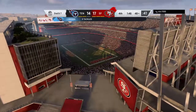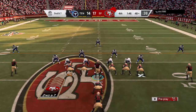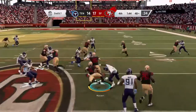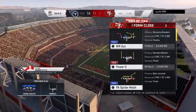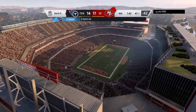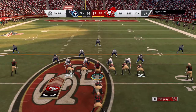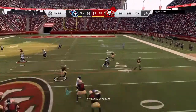The Titans going to use the first of their timeouts as they'll talk things over prior to this upcoming 2nd down play. Have to imagine this will be on the ground as well as they come up 2nd and 7. Again, they'll run it with Mostert. And they'll get this just to the 47, 1-yard gain. Now Tennessee going to use the 2nd of their timeouts as they'll talk it over here before what will be an important 3rd down. Back to throw, Garoppolo.